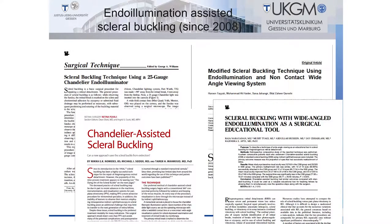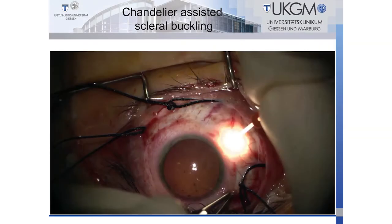Recently there were many talks and papers published about endo-illumination assisted scleral buckling. You know this technique: instead of the binocular ophthalmoscope, in order to visualize the inside of the eye, we use a chandelier light, and we use BIOM. It decreases the time of the surgery. I would say it gives you a better view. Additionally, you have to use the additional instruments, the chandelier and BIOM, which will slightly increase the cost of the surgery. And this is an example of such a surgery performed by Professor Binder.